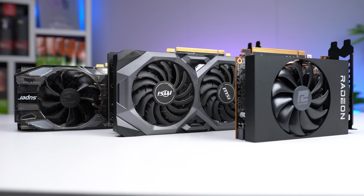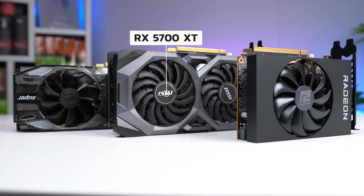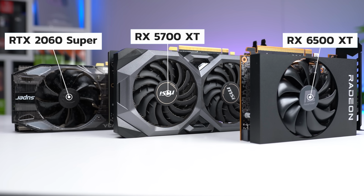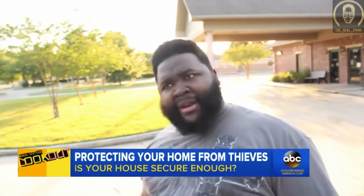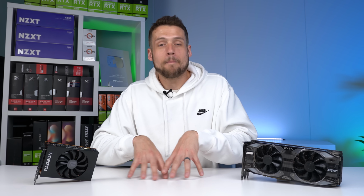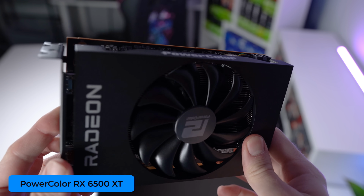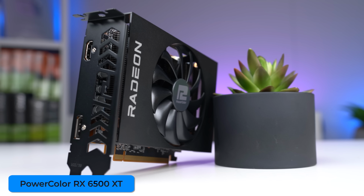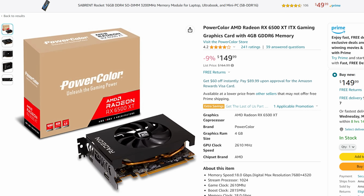Anyways, other than the RX 5700 XT, the other cards that we have here are the RTX 2060 Super and then the RX 6500 XT. And hold up a bit. Hold up. Wait a minute. You may have already seen where this is going, but one of these cards is definitely the odd one out. We're about to see in the benchmarking section here soon, but the RX 6500 XT doesn't deserve to be in the same category as these two other cards in terms of performance, but it is in the conversation when it comes to price.